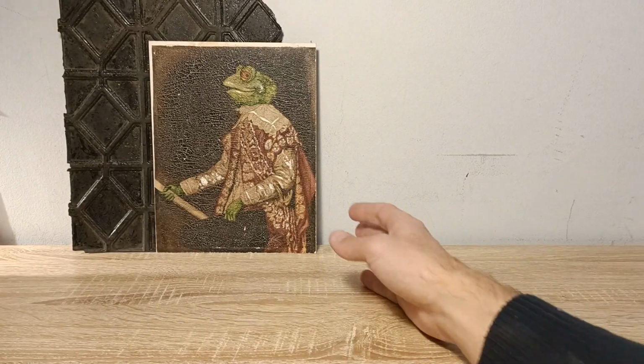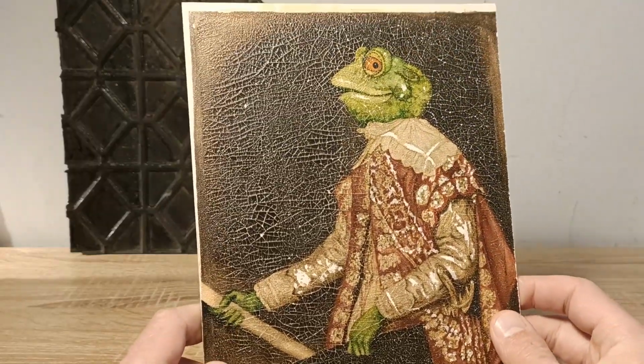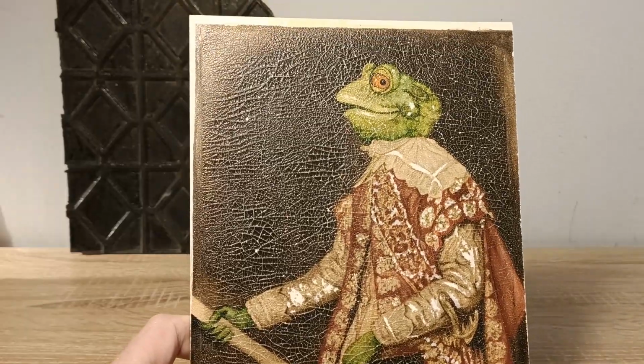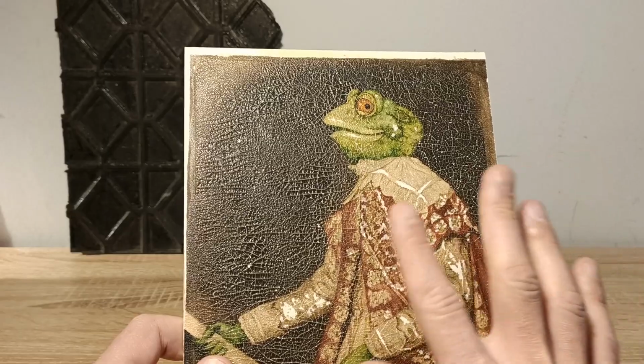And then we move to another painting that was also from Toad Hall. This, as you can see, is without its frame. That didn't survive, sadly. But this was given to me when I left Cosgrove Hall. And this is a little bit different to the other one. That painting had a smooth surface.